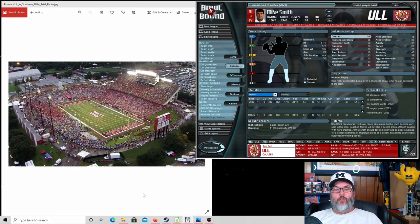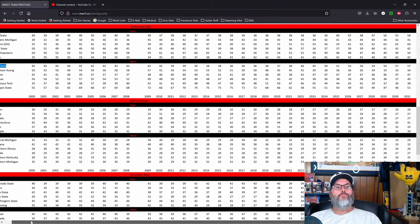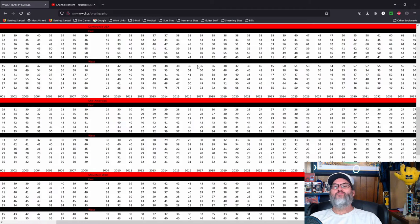So I want to drop into our league website and show you something. This is a prestige chart on our league website. And I want to look at Air Force first of all. That's this line here. Air Force is one of the teams that I currently coach. Now, if we go over, I picked them up, I don't remember exactly when, but it was probably somewhere in this range, 2015 to 2019, and you can see they were about a 38-36 prestige team at the time I took them over.